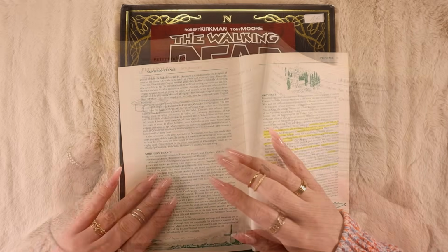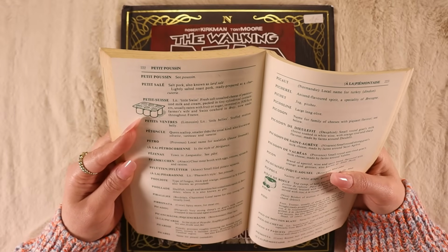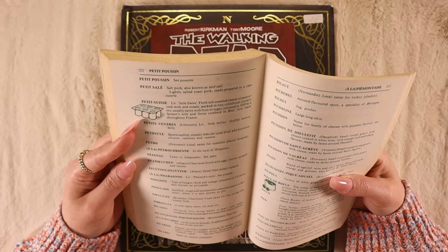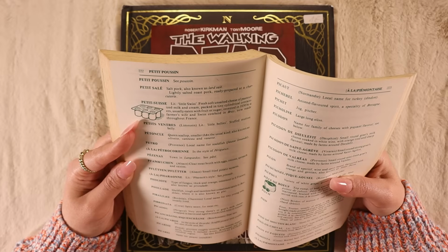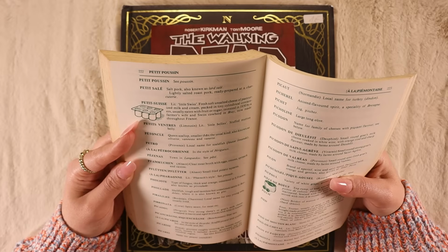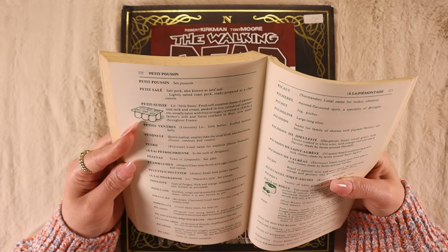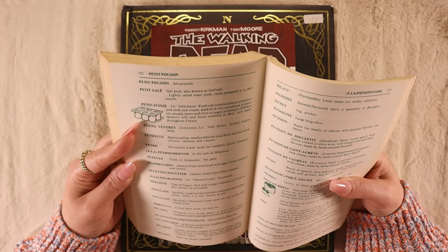Yeah. Anyway, Petit Suisse. My daughter loved Petit Suisse. Little Swiss. Fresh, soft, unsalted cheese of pasteurized milk and cream, packed in tiny cylindrical containers, usually eaten with fruit or sugar. Invented in 1850 by a farmer's wife and Swiss cohort in Bray, now made throughout France. For me, that's like a very thick yogurt.